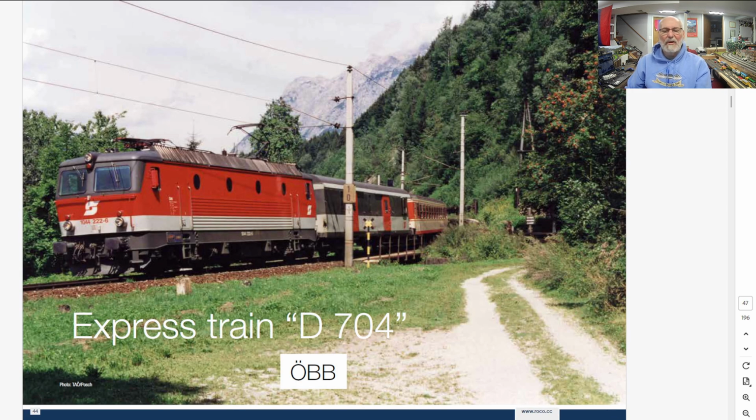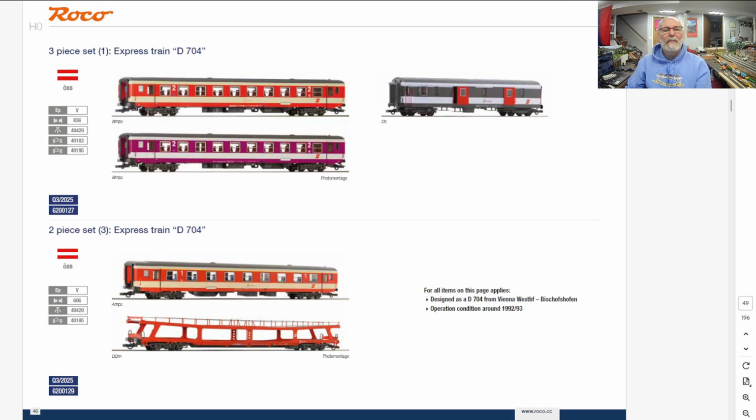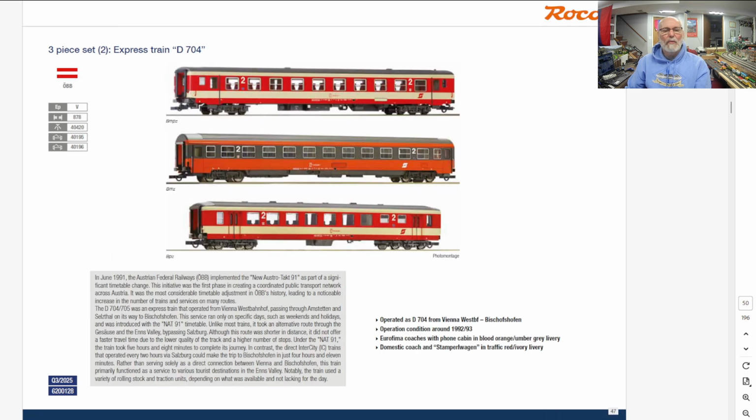The Express Train D704, which ran from Bischofshofen to Vienna or Vienna to Bischofshofen. Nice set of cars to go with it. So some fairly long trains. You're looking at 9 to 12 car rakes or more.